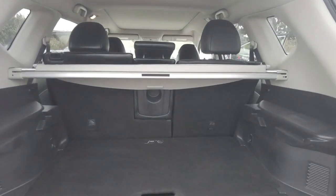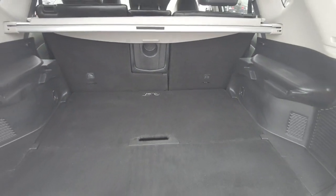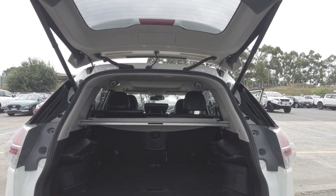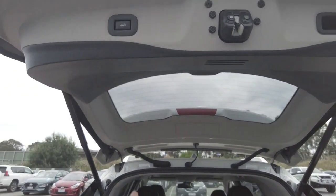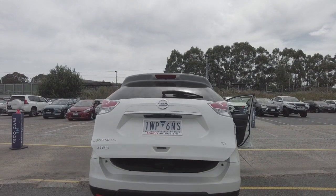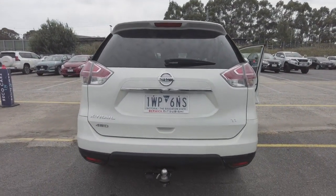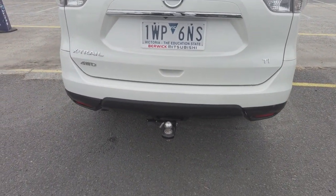Now it is a 7-seater, so feel free, you can pull these up. And to close the boot, it's quite similar to the front. There's a button right here. You would click that. You would hear that beep. It's a nice warning if you've got the children. They know what's coming down. No one's going to get hurt. And there you go. It's closed. I forgot to mention to you guys that there is a tow bar here. And that will come with the vehicle if you would like.